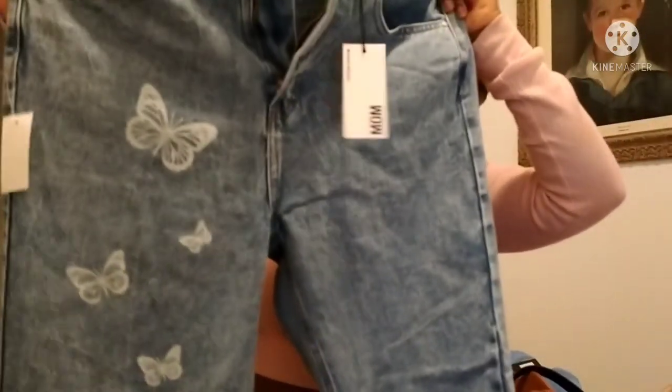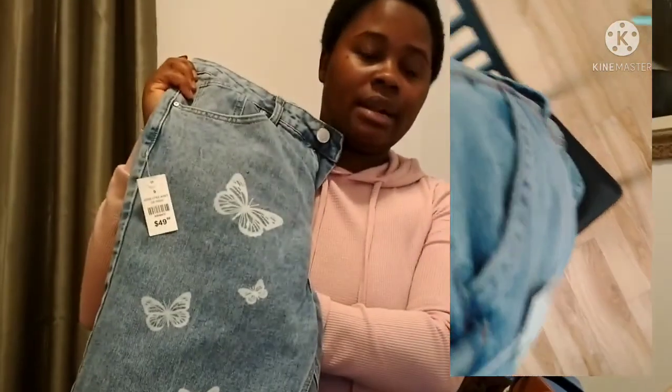And finally, the last thing I have is these pants that I already tried on. It's mom jeans. I got it in a size 9. I should have gotten a size 7, but it's got butterflies in the front, which I really love. I did get 2 pairs of pants. I'll put a clip in there to show you the other pair, but that one was too big, so I sold it to my sister so I can get another one.